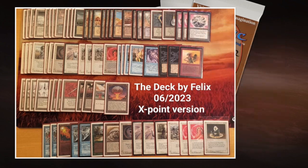So if Felix can find the Ivory Tower, can find a situation where he just draws a lot of cards and gains a lot of life with the tower, it's going to be super difficult for David to punch through that, because at the same time, Felix is probably controlling the board with all the creature removal.